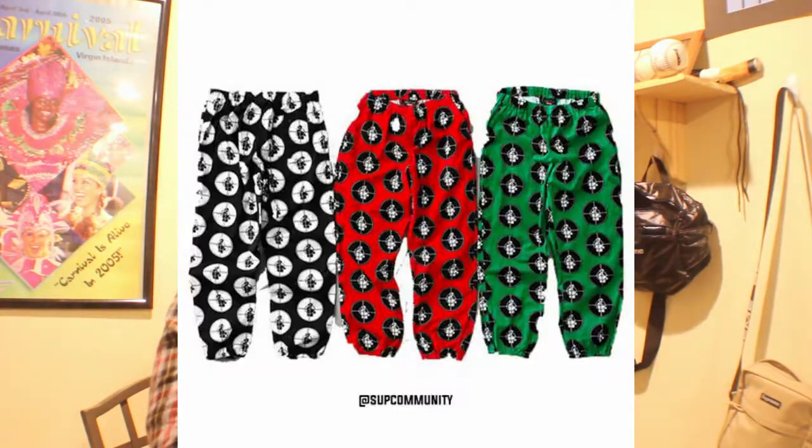Then we got the matching pants for that polo up there, the skate pants. These drop for $158. Come in three colors: white, black and white, red and black, green and black. And it's the same thing, just a guy shooting as a target. Next up, those do drop for $148.